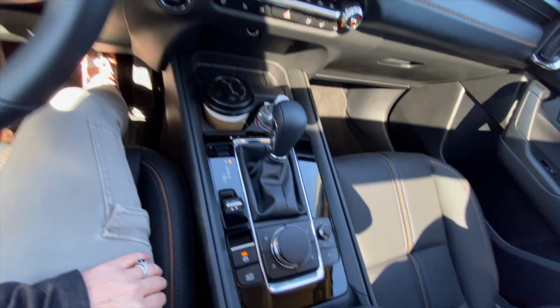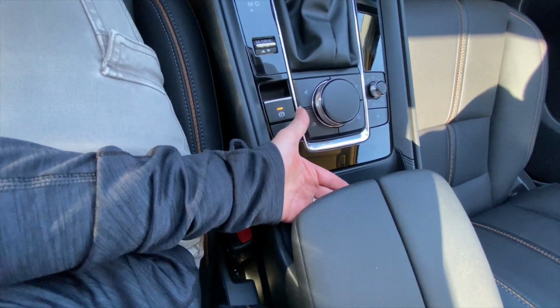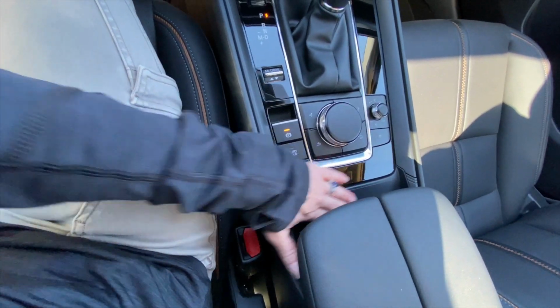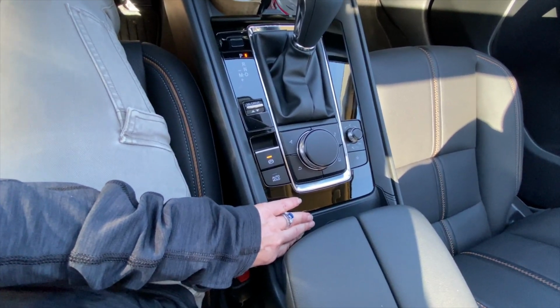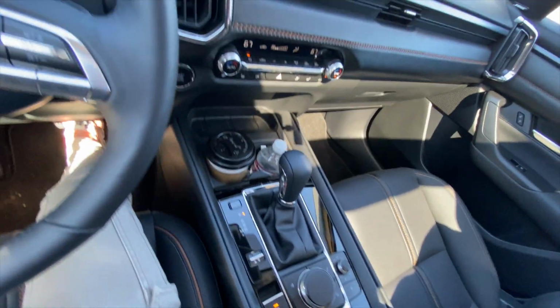Something else I'd like to point out is that it has a wireless charging pad, and look at that. It's got a little bit of shade, so it's hidden underneath this overhang here, which means that even though this pad is going to warm up while you are charging your phone, you've got a little bit of a shield from sun.